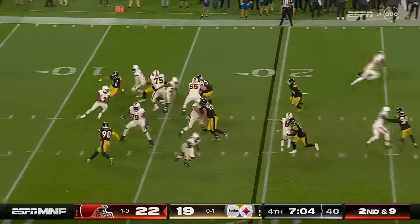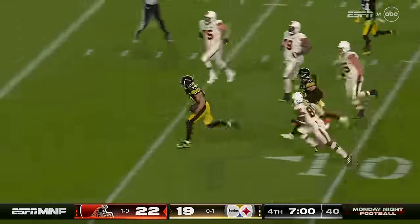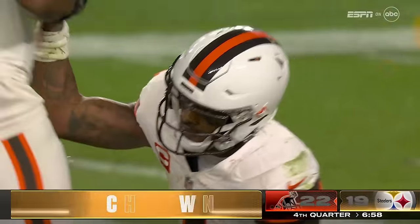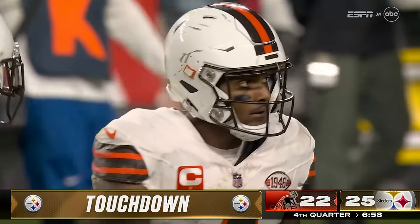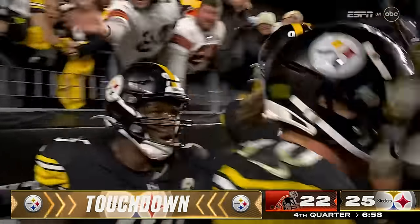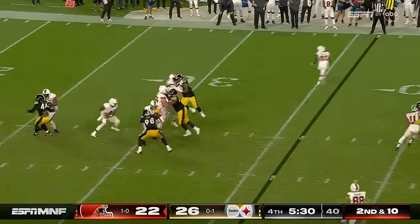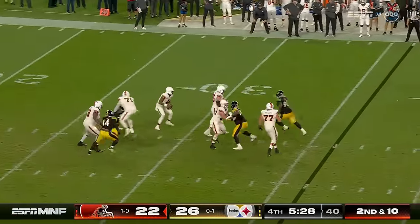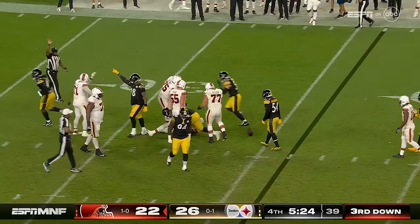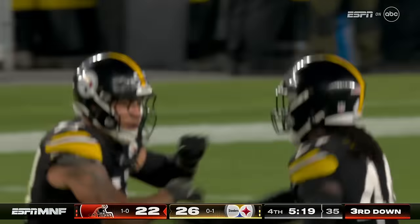Neal showing blitz. Here he comes. Pressure, ball out. Picked up. What? Touchdown Steelers. Four-man rush. Watson keeping it alive, but not anymore. Down he goes. And another sack by this Steeler defense. Marcus Golden was in there.